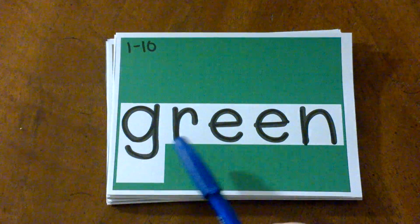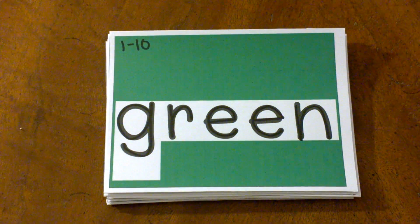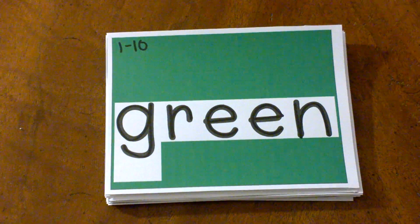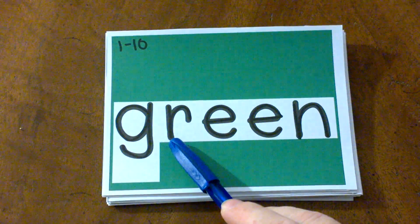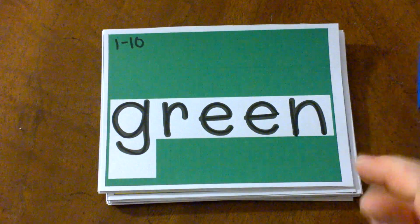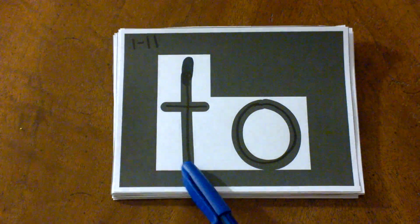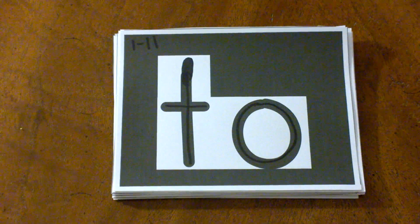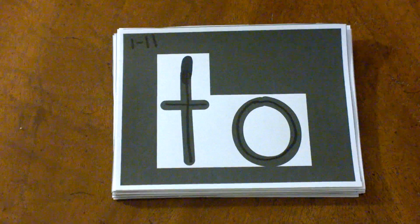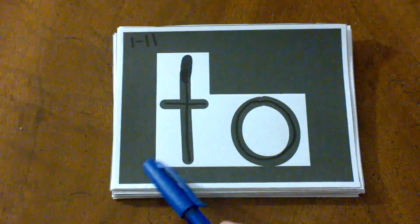Green. G-R-E-E-N. Green. When I spell green, I like to do it to a certain rhythm. G-R-E-E-N. Green. Can you spell and say green? Make sure you say both E's. If it doesn't have 2 E's, then it's not the word green. This word is to. T-O. To. Can you spell and say to? This kind of to means the package is to the person, or that you walk to a place. This word is T-O, to.